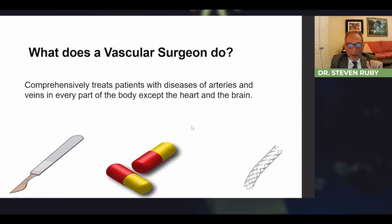So what does a vascular surgeon do? We comprehensively treat patients with diseases of arteries and veins in every part of the body except the heart and brain, which is what I said. The key word in this definition for me is comprehensively, that we do all aspects of treatment. There are other specialties that treat vascular disease, but they can only do certain things. They can't do everything. And this is why I really loved vascular surgery: we could do everything when it came to taking care of patients with these problems. It also refers to treating patients, not diseases, with problems in arteries, veins, and every part of the body.